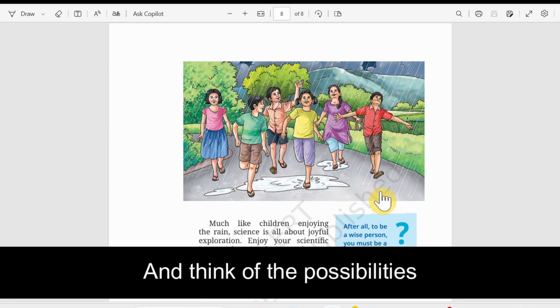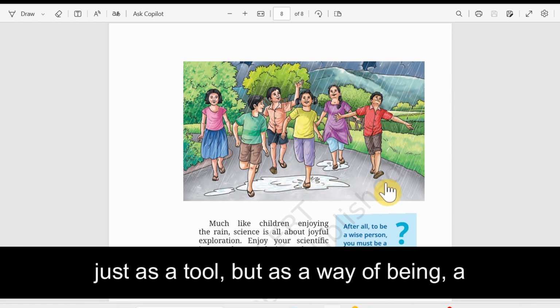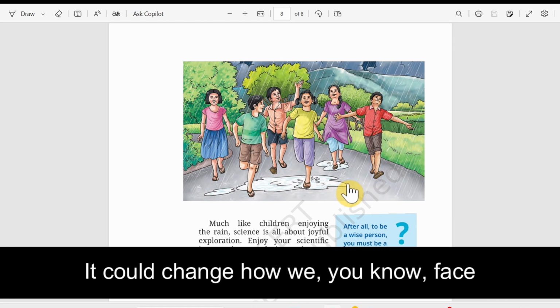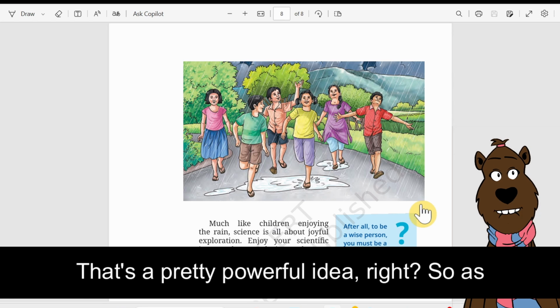And think of the possibilities. If we embrace that scientific method, not just as a tool, but as a way of being, a way of looking at the world, it could change how we face challenges, how we connect with people, how we experience everything around us. That's a pretty powerful idea, right?